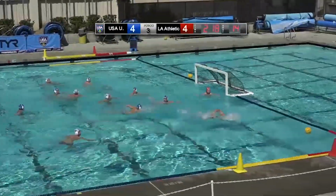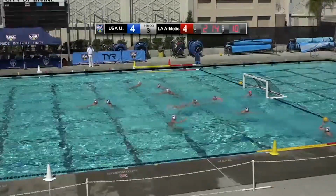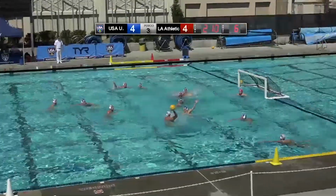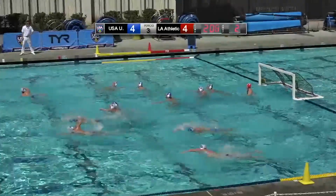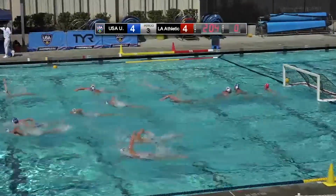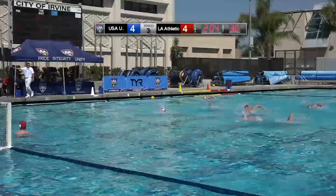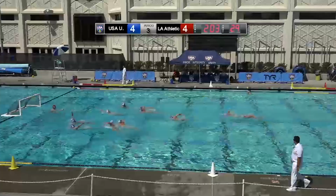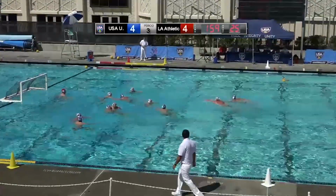Try and go cross, looking for Carnelia, and he'll track it down into the corner. Here's Warren Snyder. Bad pass there on the water. Stevenson will have to toss it aside. Here's Roberts getting things underway for LA with under 2 to play in the third.